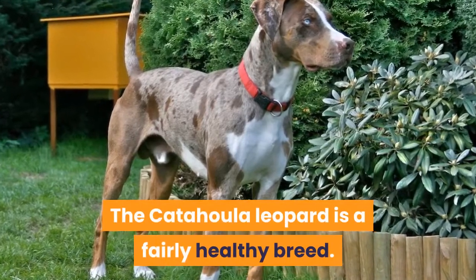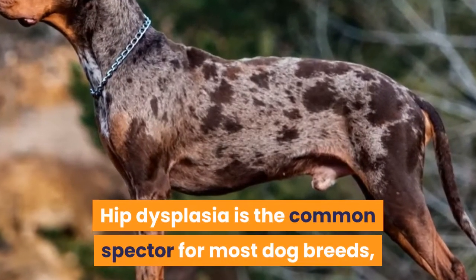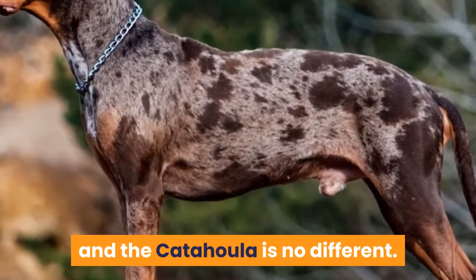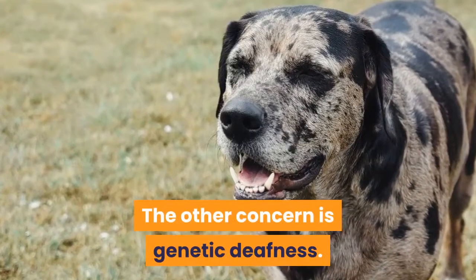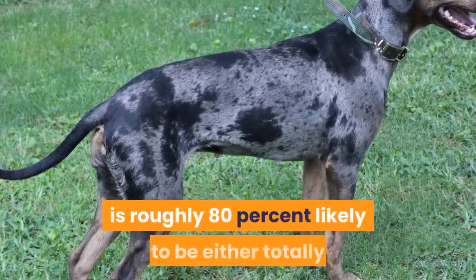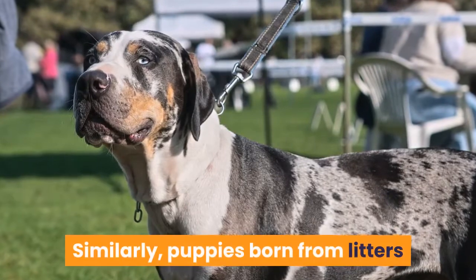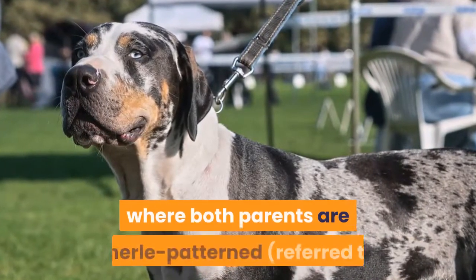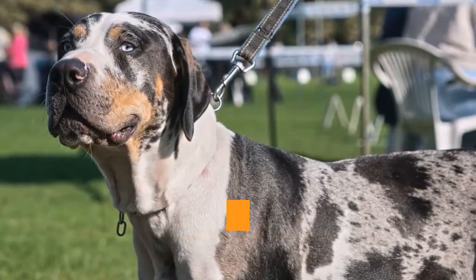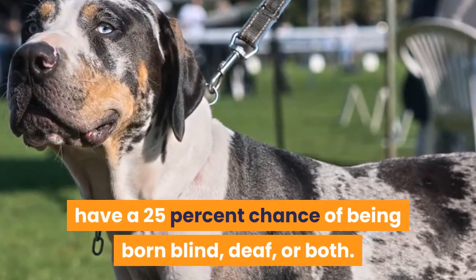Health. The Catahoula Leopard is a fairly healthy breed. Hip dysplasia is the common specter for most dog breeds, and the Catahoula is no different. The other concern is genetic deafness. A Catahoula with predominantly white coloration is roughly 80% likely to be either totally or unilaterally deaf. Similarly, puppies born from litters where both parents are merle patterned, referred to as double merles, have a 25% chance of being born blind, deaf, or both.